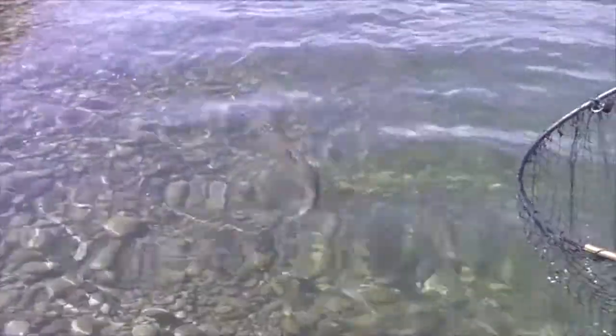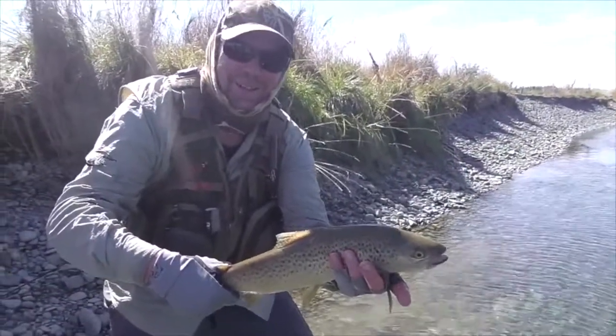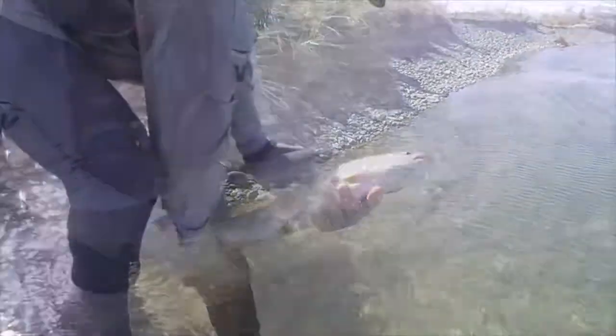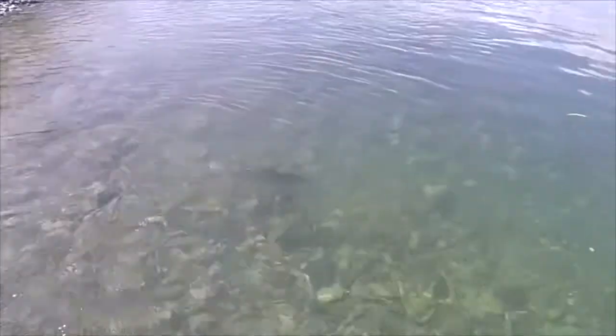Hold up. There. His head will come up. Here, mate. Run on. Woo-hoo-hoo! Here we go. Lovely little dry. Good one, mate. Thanks, Gav. Pleasure. Beautiful. There you go. He's good. There you go. Well done. Ooh!